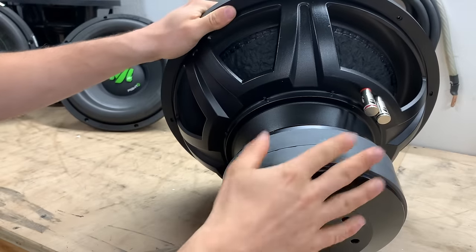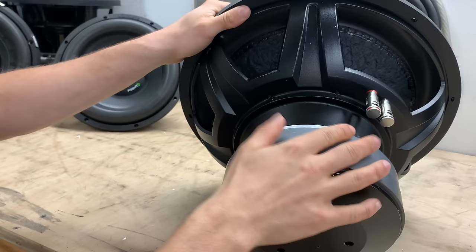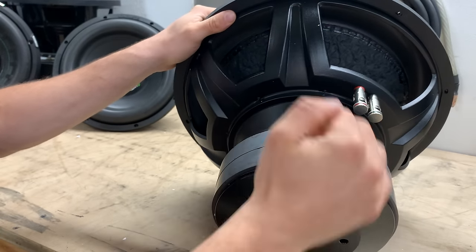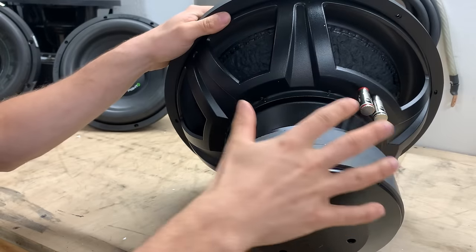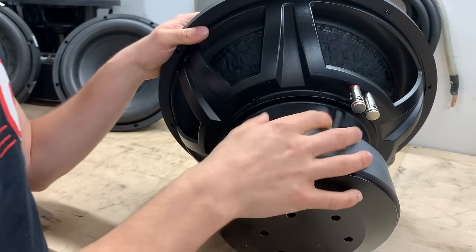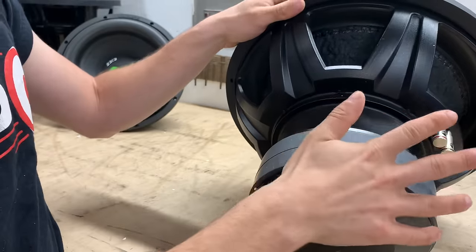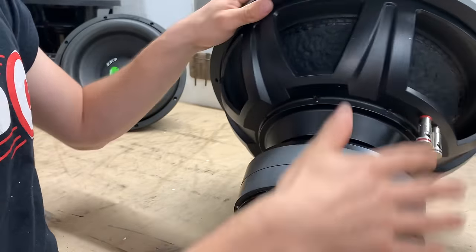Moving on to the bottom, we do have a double stack motor. It is a decent size, bigger than I expected it to be. Now, of course, you gotta remember this is a 15-inch sub, so on video, it's not gonna look as big compared to the stuff that I normally do with 12-inch subs. Regardless, guys, it is actually decently beefier than what I expected.